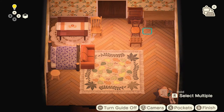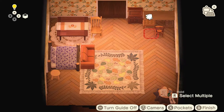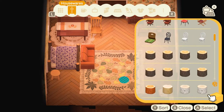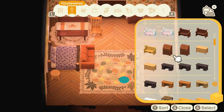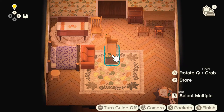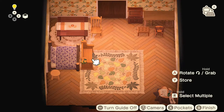So yeah, this bedroom is definitely a spring bedroom. It has a lot of light colors, and it has the sunflower wallpaper, which really sets the mood for the whole spring theme. So that's really cool. And the church bench is super cute. It has flowers. Oh wait, it's the wedding bench, actually.